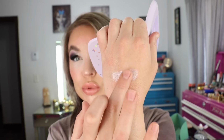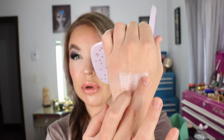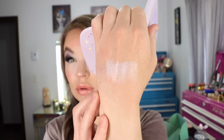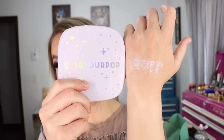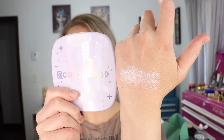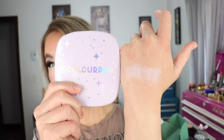And again, it is that Super Shock formula, so it's kind of got some sponginess to it. And it's just really, really beautiful. Yeah, I don't know. I might pick up the eyeshadow palette too, but that is from Colourpop. It's the Lav Dreams Super Shock highlighter right there.